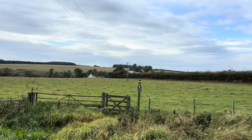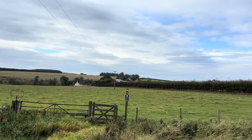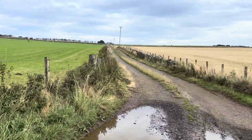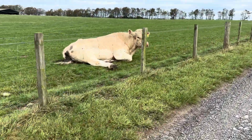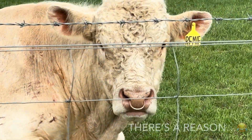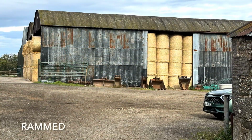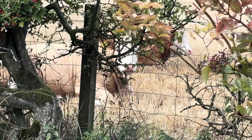Another farm that doesn't want you to use the farm road through the farm, takes you across a field. This one had cows in it. If you come out on this road, we should then go up to the next farm. Chap, he's all on a field, all on his own. You do the business, don't you? There's beef cattle hiding everywhere around here. A lot of beef cattle.